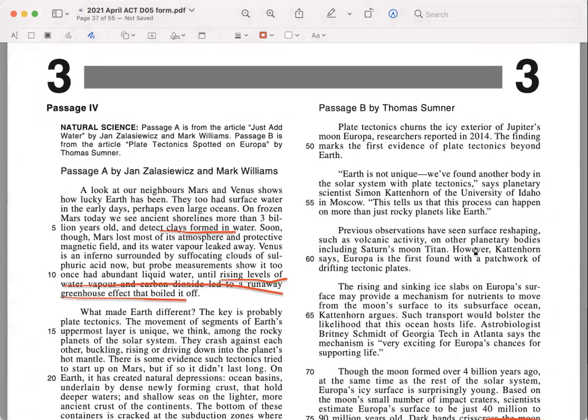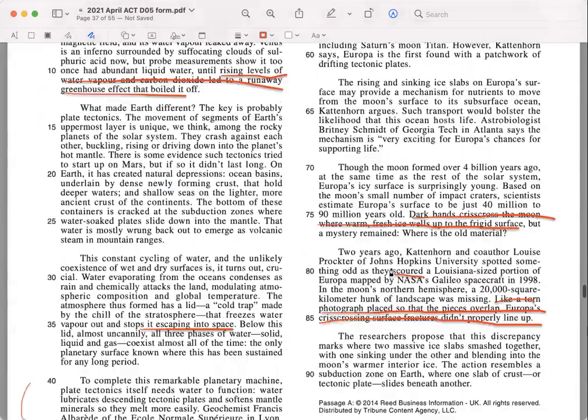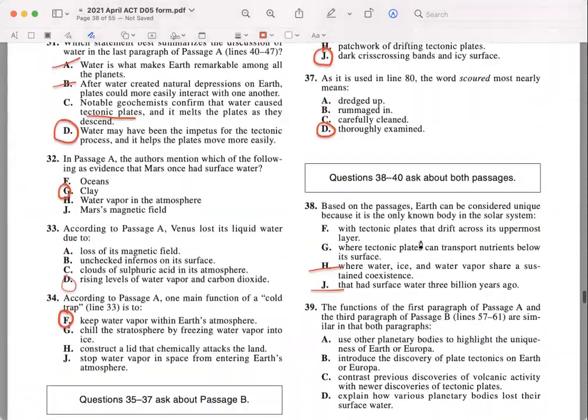Previous observations have seen surface reshaping, so that's definitely not it. Yeah, so it's not F. Tectonic plates can transport. No, it's not G also, because we know that in Europa it happens. So obviously it has to be between H and J. Where water, ice, and water vapor share a sustained coexistence. Yeah, it is H then.